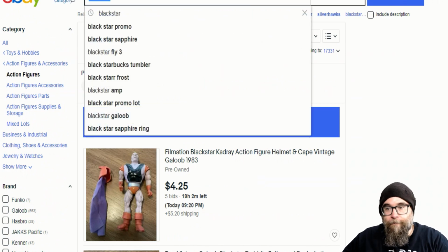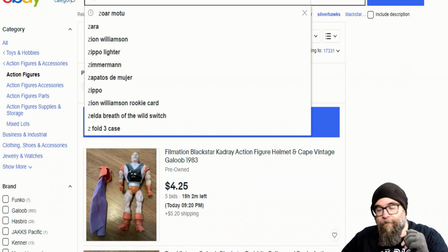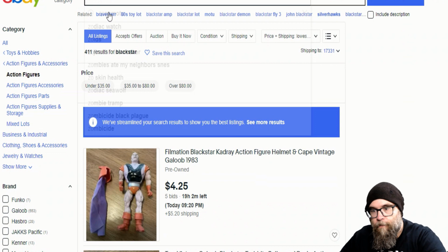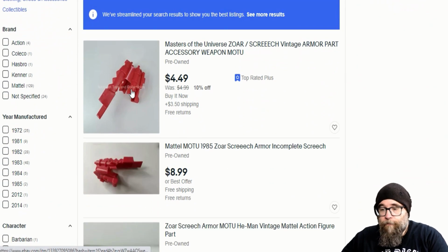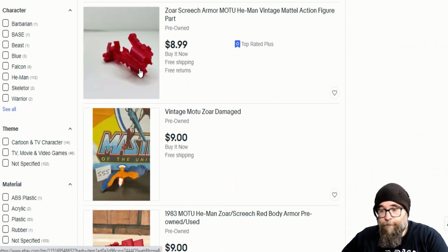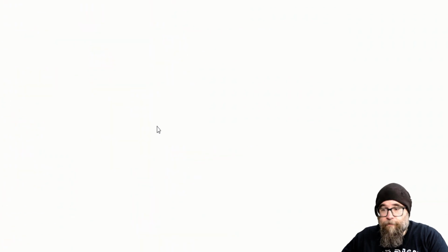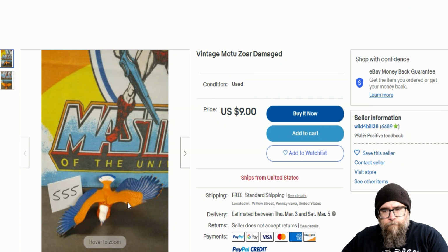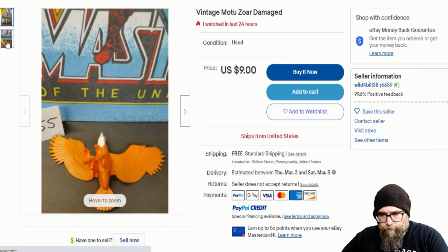So, we saw that. So, the third toy on the list from the last episode was Zor from Masters of the Universe. So, lowest first, we have just the headpieces for Zor, or Screech, apparently. Here's Zor itself for $9, free shipping. Wing looks a little weird, maybe it's just how the photo is. Has both its feet.